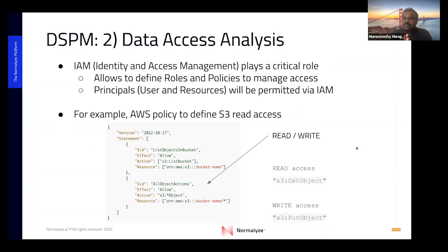Second piece of the puzzle is data access analysis. So when I talked about nodes and properties, they are very easy to get, right? You can just query APIs and get them. But there's one key piece across almost all the cloud providers, and that is identity and access management. This is where you are defining what roles your compute or users can take, and what are the policies that control what they can do. In this case, this is the AWS policy. I just chose AWS as an example.